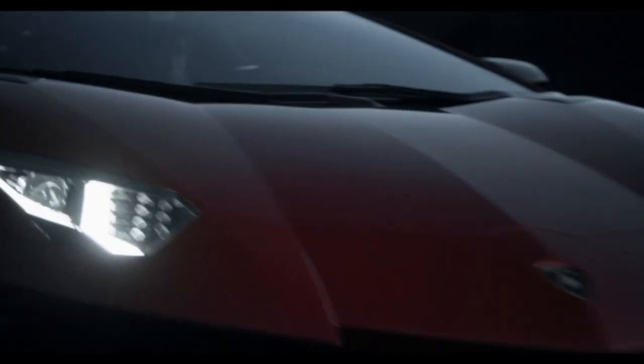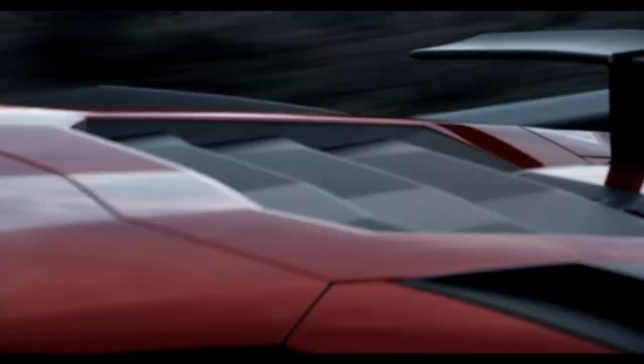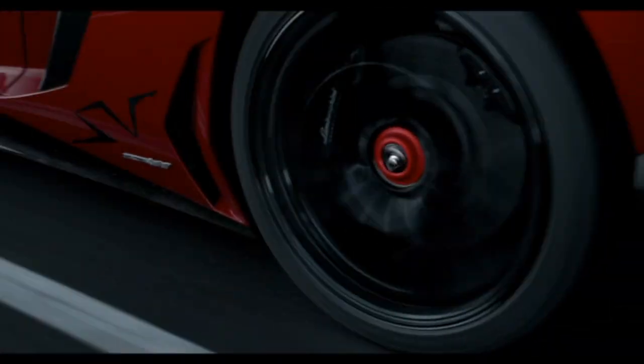Analysis. Apex perfected. Drift control. Max output reached. Another hundred of a second. Shed.